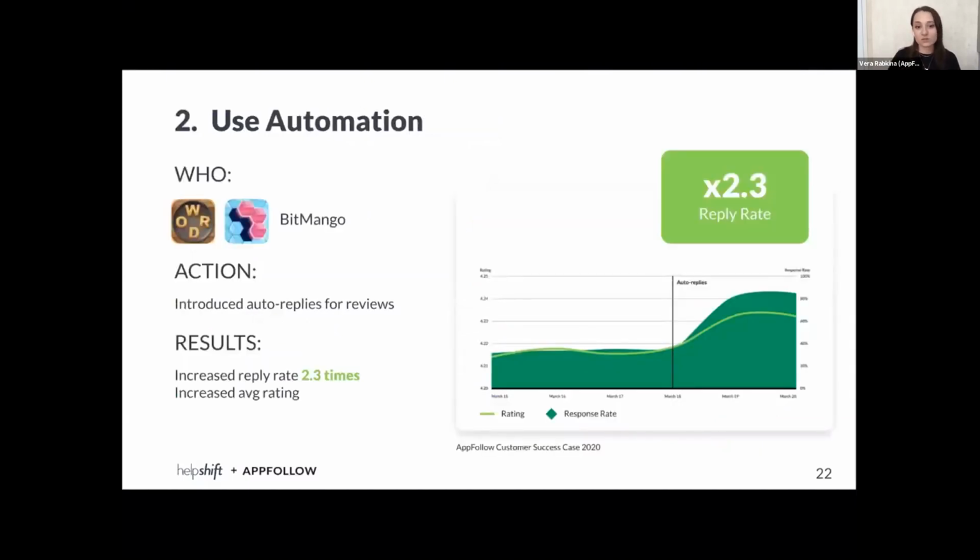Another hack is to use auto replies. The peculiarity of mobile reviews is that the communication is done via one single post on the store page, which can contain any type of information, from short thank you notes to customer support requests. And not all of these reviews require human attention. The case from Bitmonger, a Korean casual and puzzle game developer, proves this. Bitmonger introduced auto replies from AppFollow for the most common cases and managed to increase reply rate by 2.3 times in just 3 days. Moreover, with automation introduced, they didn't notice any negativity about it and even witnessed a slow growth of average rating. As a result, this is a win-win situation where Bitmonger managed to help a large amount of customers and focus efforts.